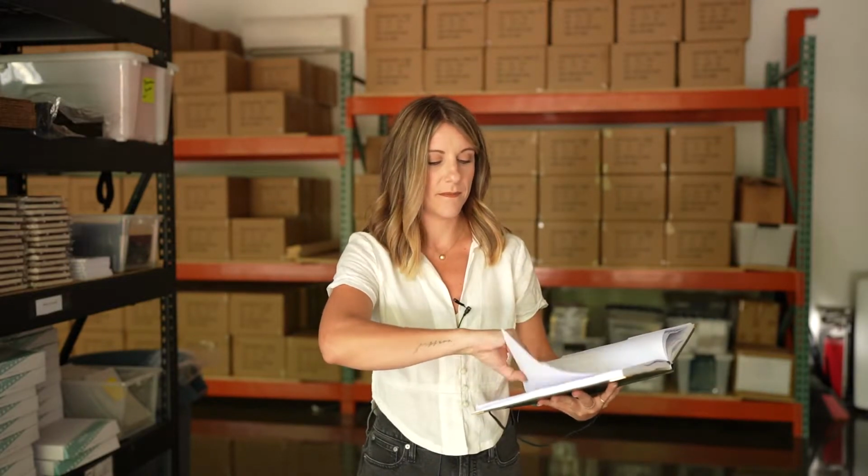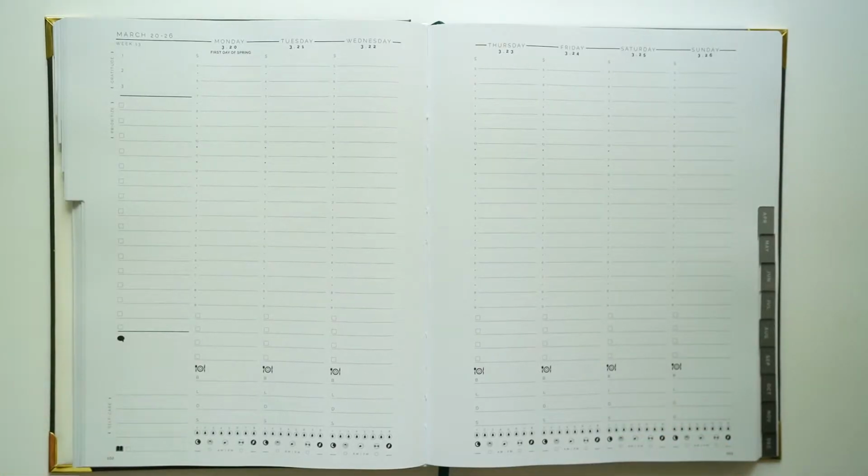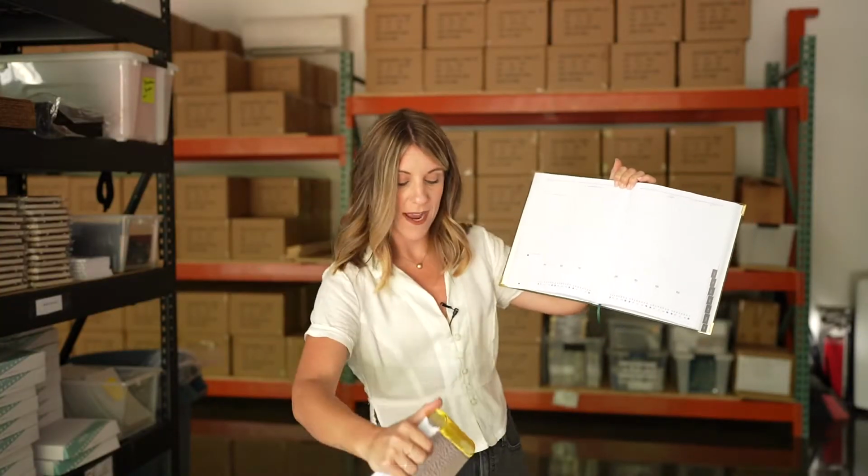Then after daily, we have weekly. Weekly is exactly what you think it is. It is 1 week at a time. Let me show you what that looks like. So this is a weekly planner, and again, you're gonna have it in case bound, or you're gonna have it in spiral bound, all right?